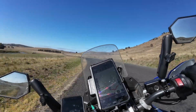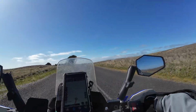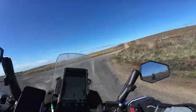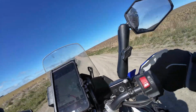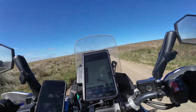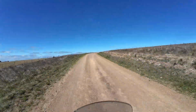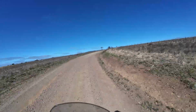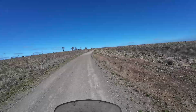Now this was my first ride back. I had quite a significant motorcycle accident in Croatia. Unfortunately there was a young woman overtaking a truck on the wrong side of the road and I had a head-on with her. So this is me 4 months out. I broke my pelvis. I've got 6 screws in my pelvis. Broke my kneecap and my tibia. And this was my first ride back.